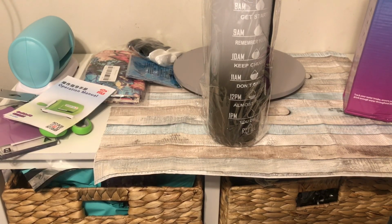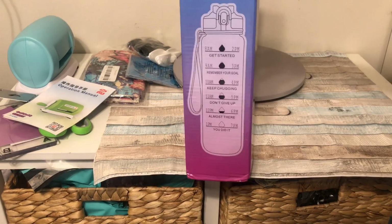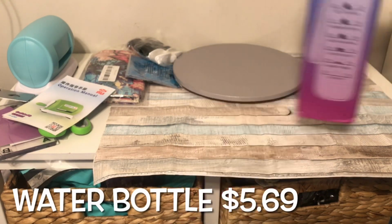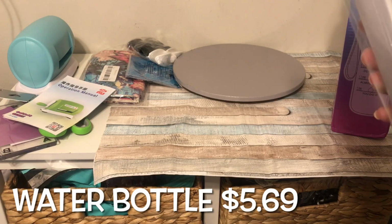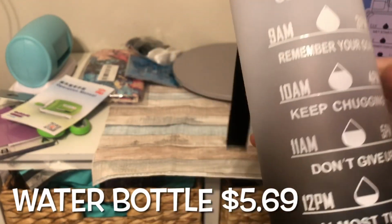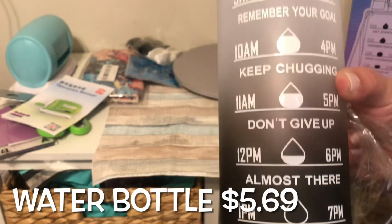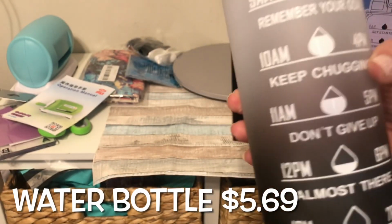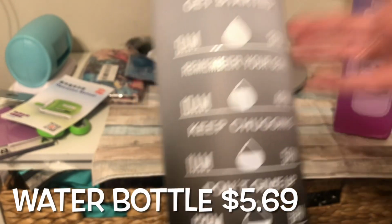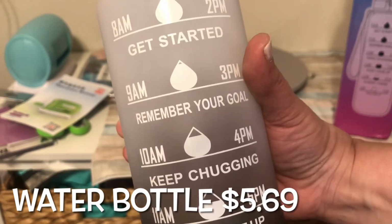Let's start with the first thing I received. The first thing came in this box here. It's a 32-ounce motivational time marked bottle, it says. And it's basically a water bottle. It feels like a hard plastic. And this is going to be for my son. It's a black, I think it's an ombre color they have. But I know they have some other ones that are wider, but he wanted a smaller, skinnier type of one. So I found this one and I thought it was really cool.